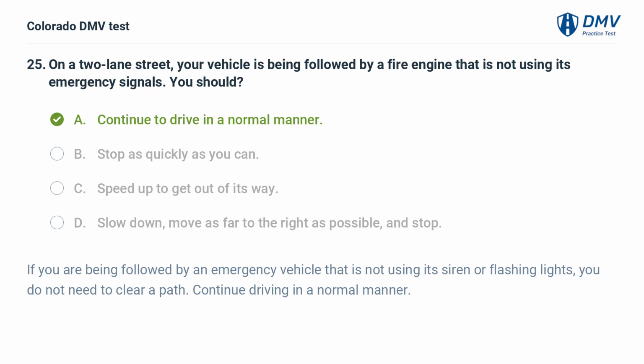If you are being followed by an emergency vehicle that is not using its siren or flashing lights, you do not need to clear a path. Continue driving in a normal manner.